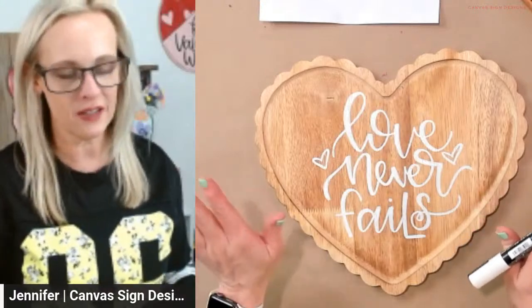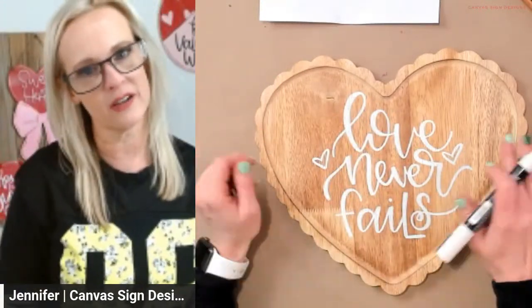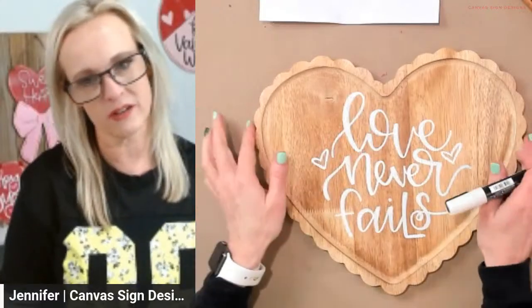No, you're not doing anything wrong. And for those of you who see this and it looks like, oh my gosh, it looks flawless. But let's see, you can see it's streaky and it needs to be recoated.